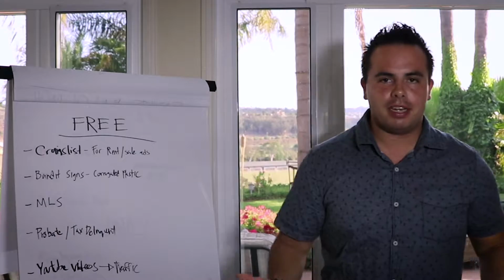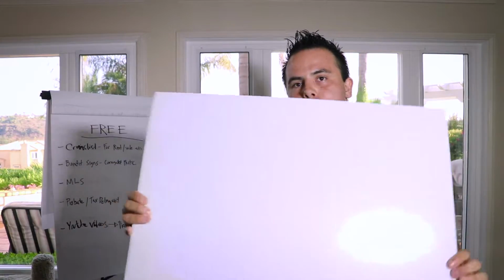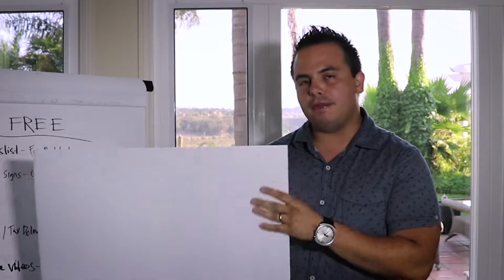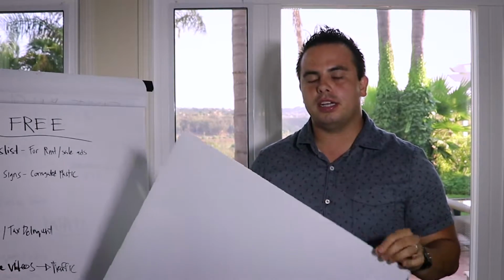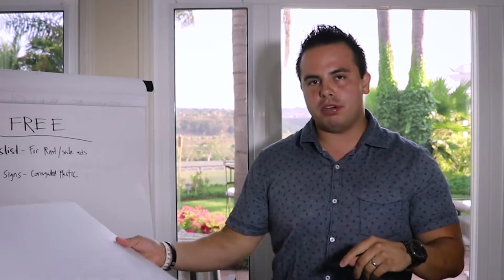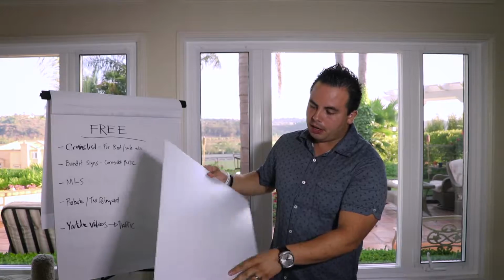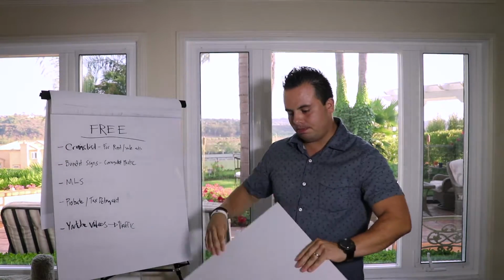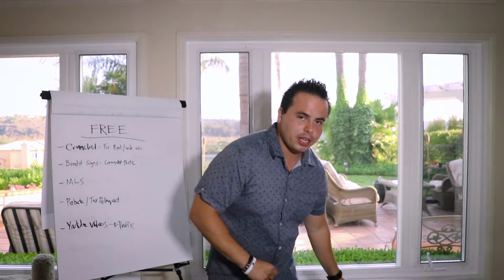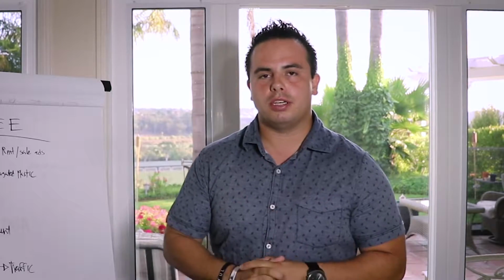The next one is bandit signs. What's a bandit sign? A bandit sign is this little puppy right here. Corrugated plastic, they call it. You can have these made online, just Google bandit signs or corrugated plastic, and you can have them pre-made and just go put them out in your area. You can write it out with a marker, kind of like this, and buy wooden stakes at Home Depot and just put them out. I suggest you put them out on a weekend so that they're not taken down so quickly by the people watching out for that kind of stuff.